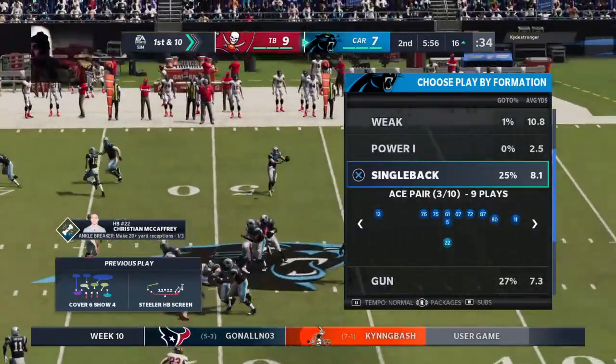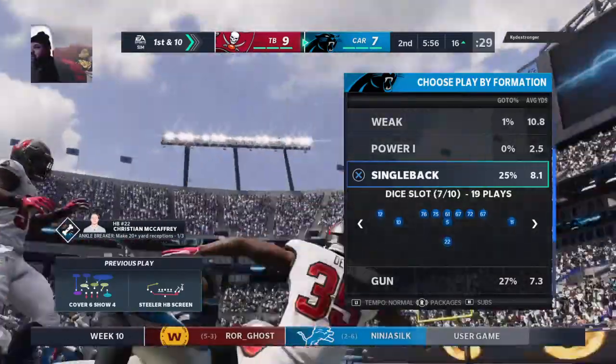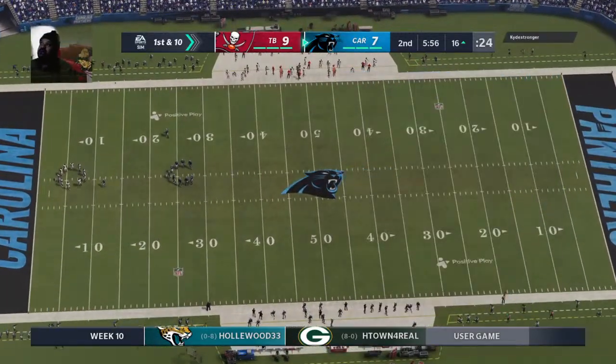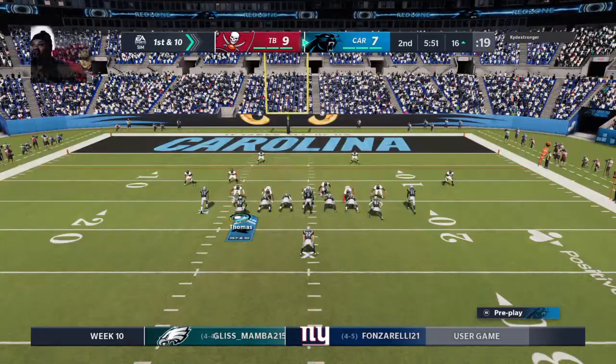That's why you call a screen. You want to catch a defense over-committing. Plenty of space available, and that matched up perfectly. What a convoy he got downfield to pick up big yardage on that play. So the ball down to the 16 here for 1st and 10.